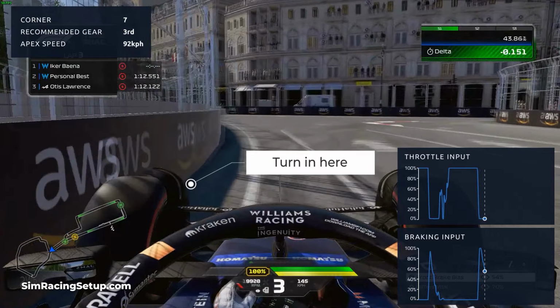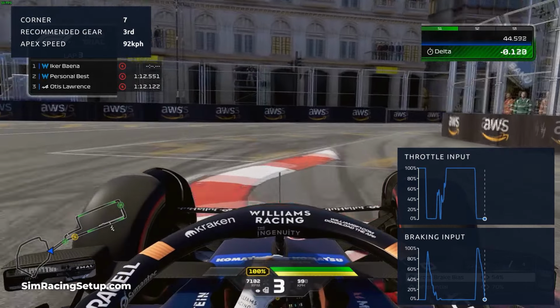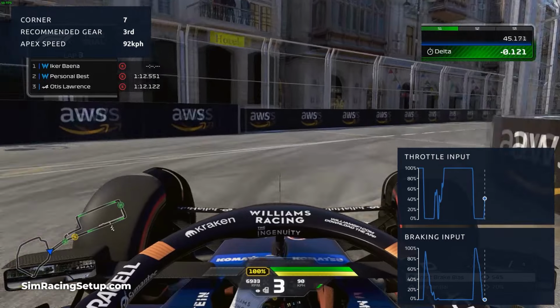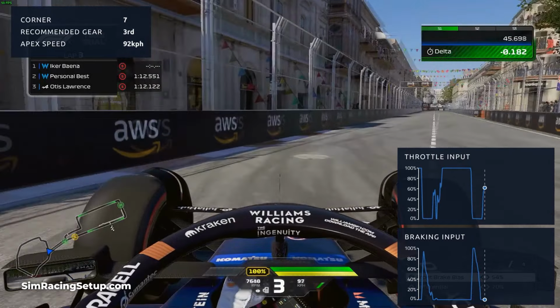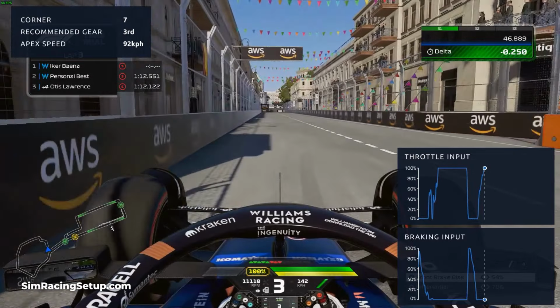This is an awkward corner, but your best route here is to hop over the inside curb while applying a fair bit of steering lock. Gradually accelerate and short shift if needed to keep the rear of the car compliant. Turn 8 is possibly the most daunting around a whole lap of Baku.